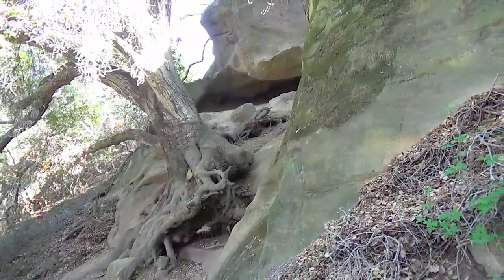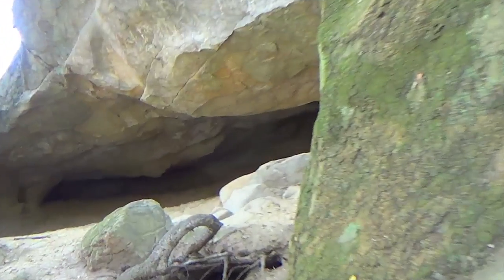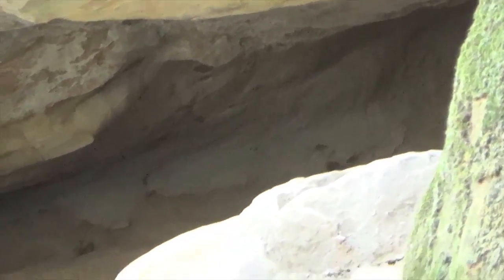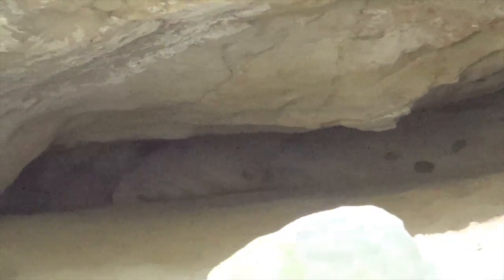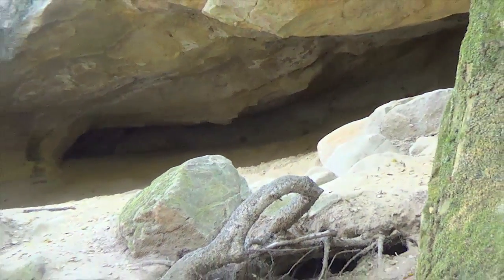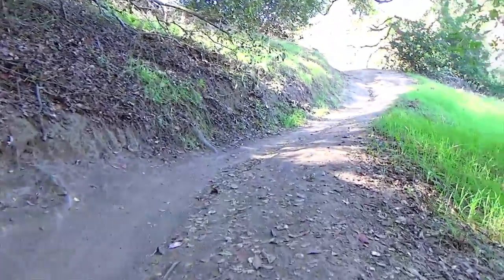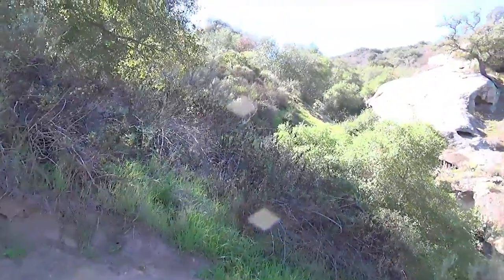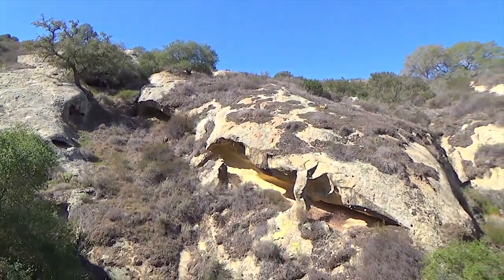Dude, that right there looks like a total mountain lion den. Look at that. You know what, it probably is. Oh, cool. Look at that.